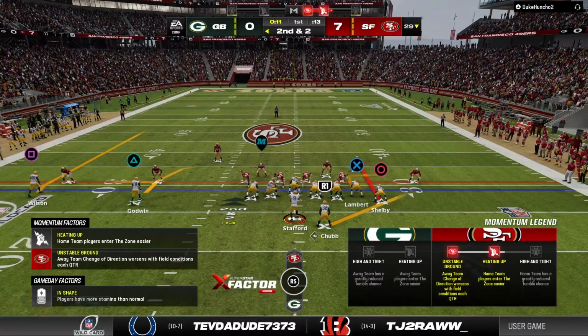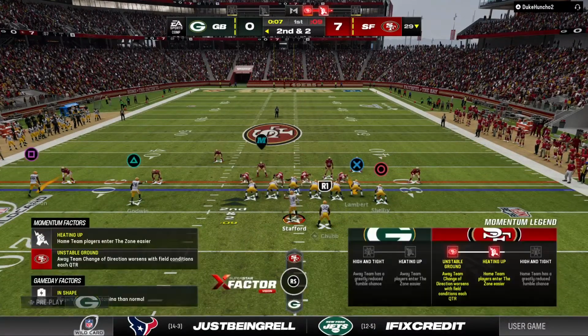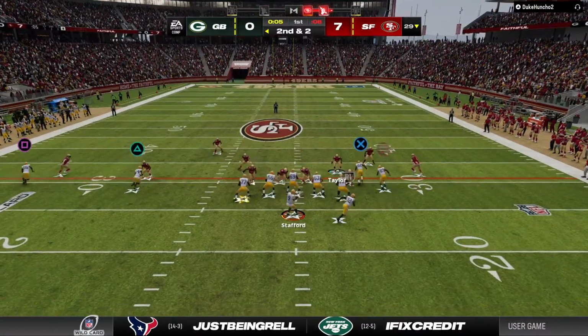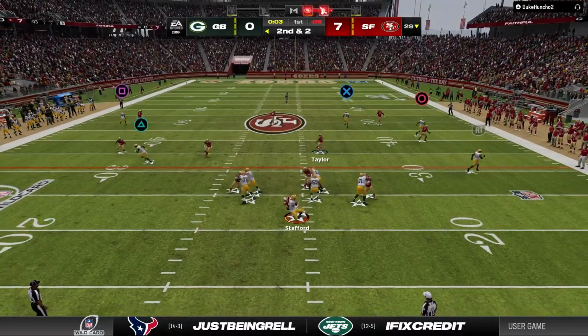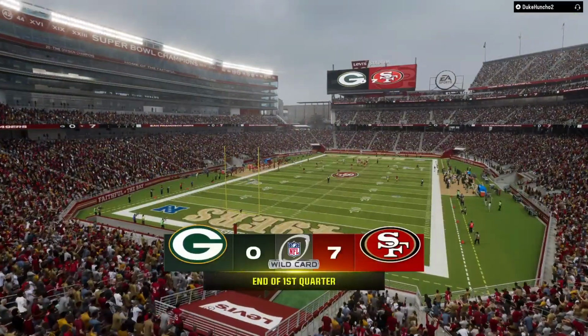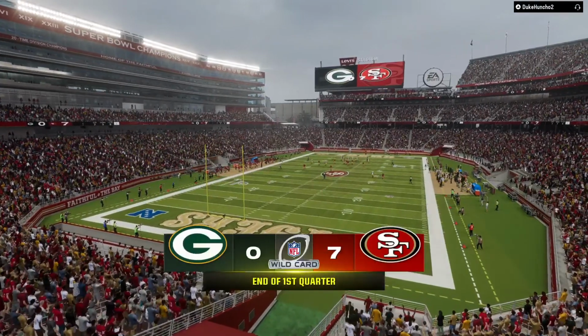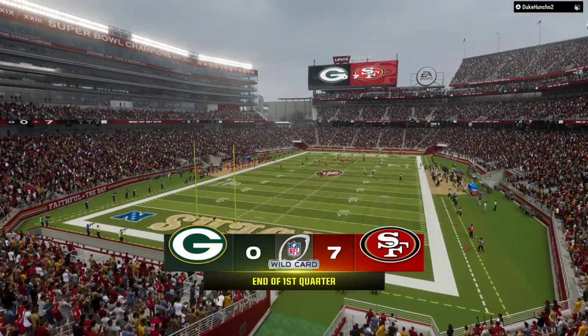Zebra, Omaha, remove. 53, ready. 70. Here's Stafford now on 2nd down. Under pressure, and he'll go down. They'll sack him on what ought to be the final play of this 1st quarter. After one, 7-0.